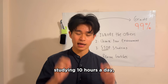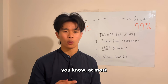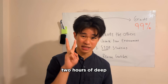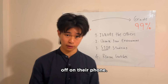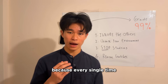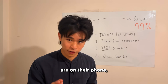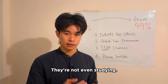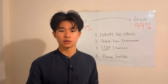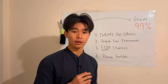When they say they're studying 10 hours a day, they're probably not studying 10 hours a day. They're probably studying for, at most, 2 hours of deep focused studying. For the rest of the time, they're actually just goofing off on their phone. And I know this for sure because every single time I walk into HKU, most of them are on their phone, scrolling on Instagram, replying to WhatsApp messages. They're not even studying. So when they say they're studying for 6 hours a day, they're not. So, firstly, you need to ignore what others are saying.